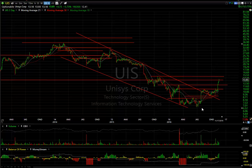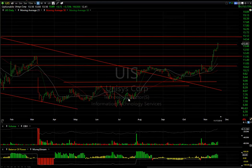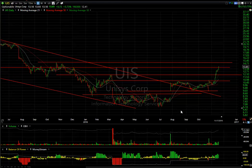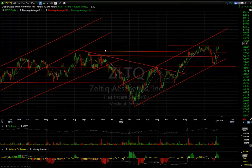Long-term declining channel broken, rising bottoms, moving averages turned around. Crossover, pullback, consolidation, and move up. Now, it may be due in that zone for a pullback retest, but I think this is a stock on its way to higher levels. And eventually, I'll be looking for something in the low to mid-20s. 12.4 days to cover on that one.